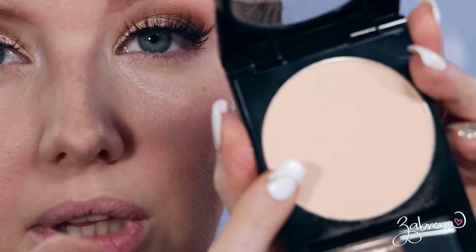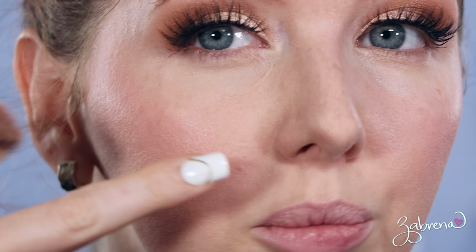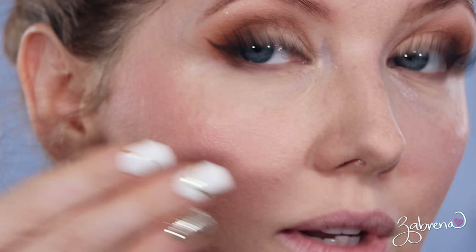But it's got this like luminous effect going on here where I've got tiny, they're very, very tiny micro pearls that are mixed in, and if you really, really come in close to the powder and you study it up close, you can see them in the powder too. So it's adding this luminosity to my skin. I really don't think you're gonna be able to see it, but it's very beautiful in person.